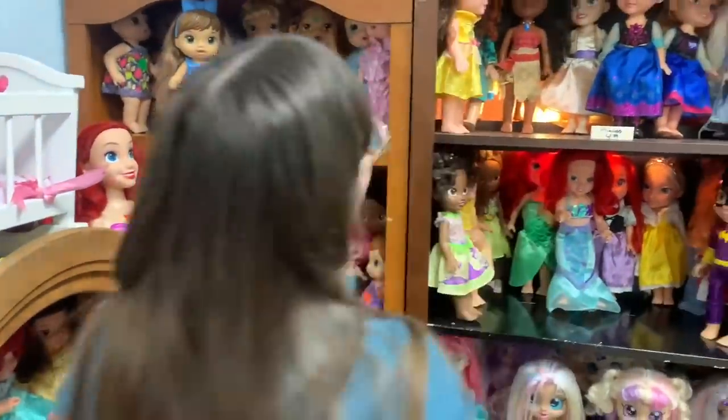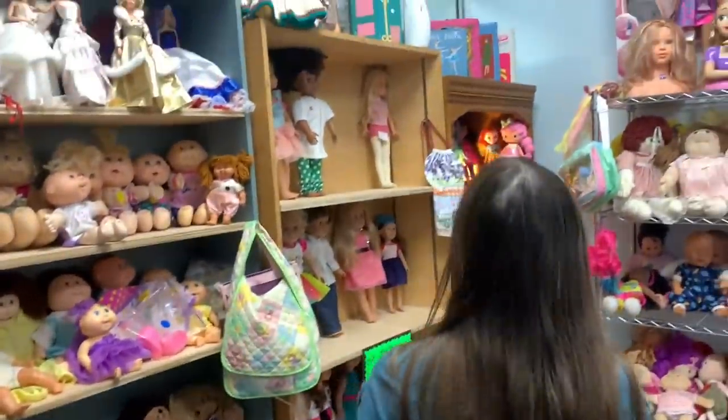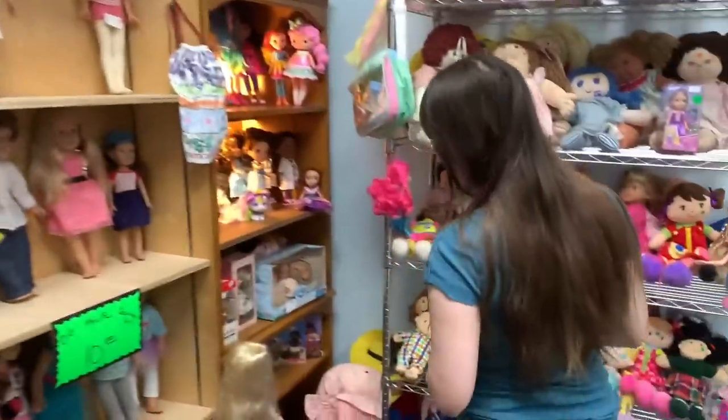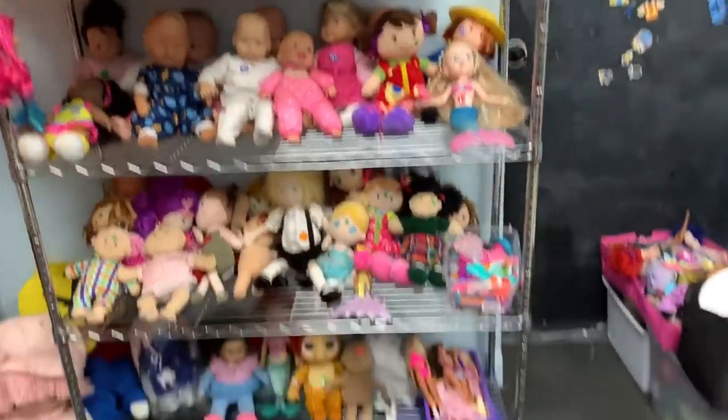I think this, let's see. Oh, look, there's lights and stuff too. What happened? It's so nice. There's the Barbies in the big dresses. I'm hungry. I'm worried that y'all are gonna be able to hear it. And then we've got the big dolls. Okay, and then we have, oh look!